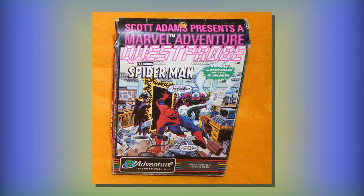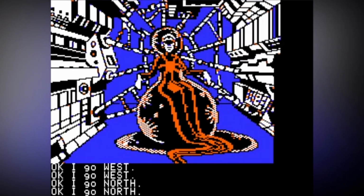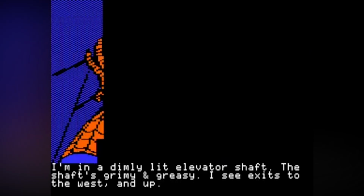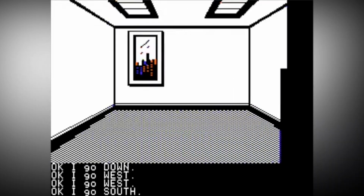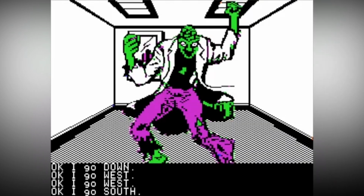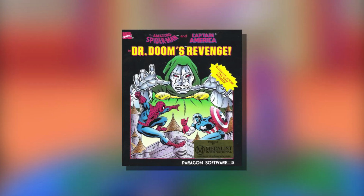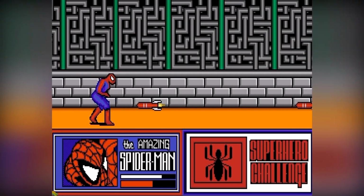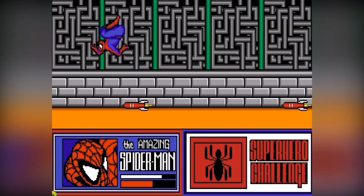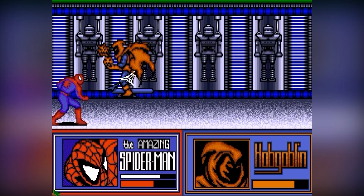the strong European market. This would include the release of Quest Probe Spider-Man, developed by Scott Adams and released in 1984 across various micros, a graphical adventure video game where Spider-Man encounters the Lizard and other enemies. Next, for home computers, the world would get The Amazing Spider-Man and Captain America in Doctor Doom's Revenge, a side-scrolling video game starring Marvel Comics superheroes Spider-Man and Captain America battling a host of supervillains led by Doctor Doom himself.